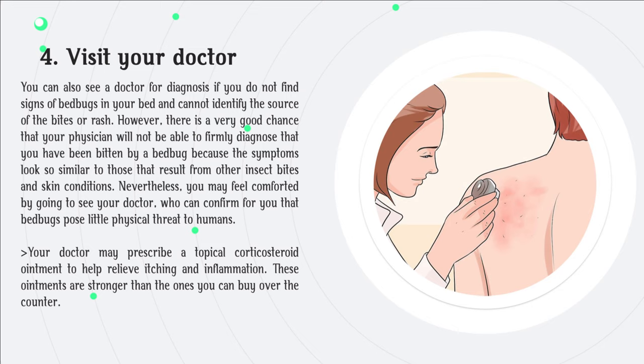Your doctor may prescribe a topical corticosteroid ointment to help relieve itching and inflammation. These ointments are stronger than the ones you can buy over the counter.